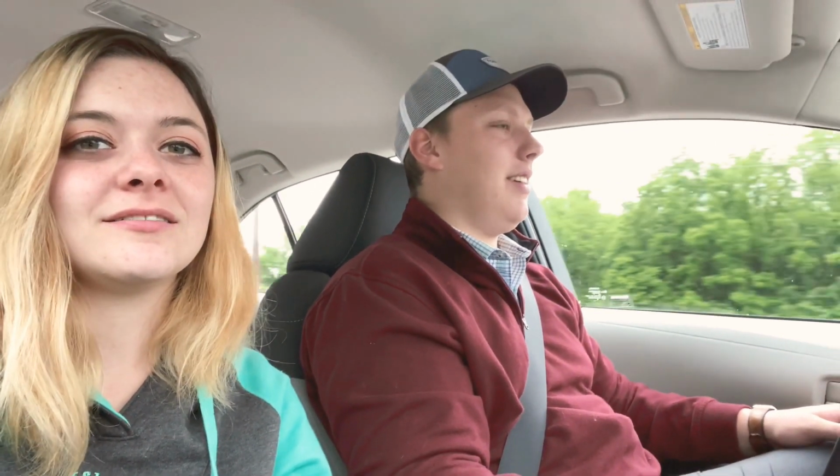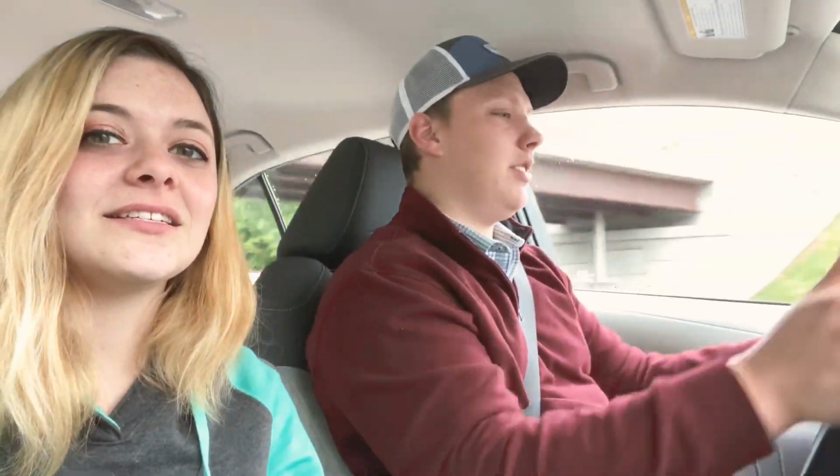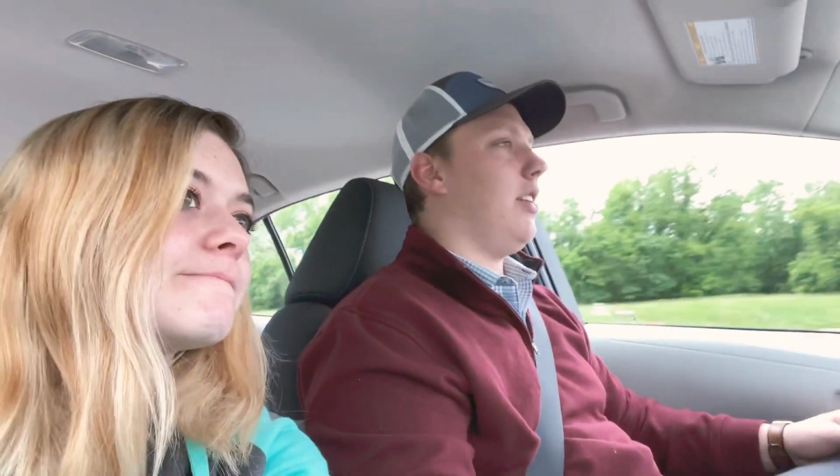It beeps if it goes too far over on this side. We're actually going through a turn right now and it's doing it all by itself. My hands are off the steering wheel, my feet are off the gas and everything. It just told me I need to put my hands on the steering wheel. This is the first time taking it on the highway. It senses the car ahead of me and it'll slow down accordingly.